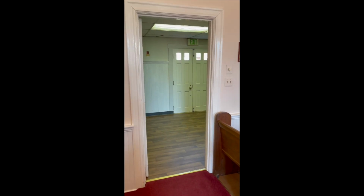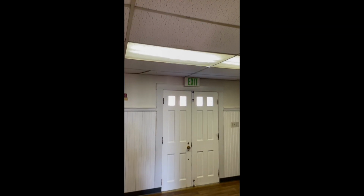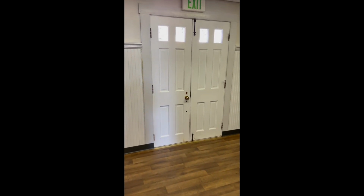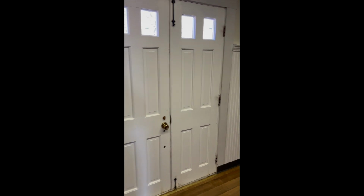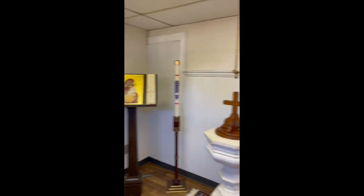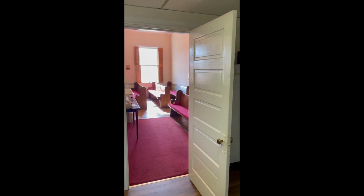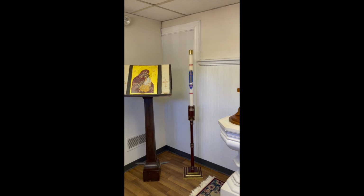This is the original entrance to the church and the schoolhouse. As you can see, it has that drop ceiling put into it. There was the door. We will see that from the outside in our later videos. And if I turn around, you see that there was one door and then the other door for the two-room schoolhouse.